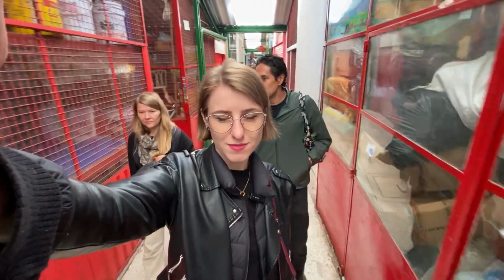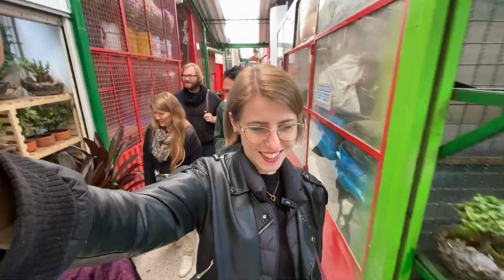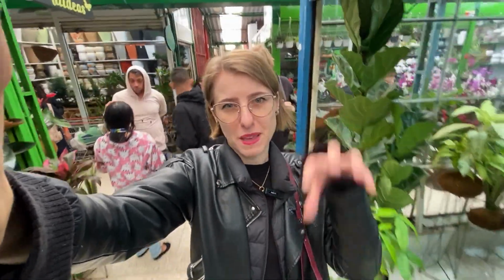Keep on our tour. The taste of Colombia. Yeah, the market is so big you won't even be able to see it all. But we're kind of going through different parts to have the main impression of the market itself.